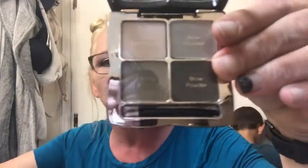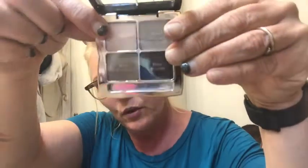Okay, so let's see what they got going on here. Here's what it looks like out of the package. It says brow toning wax, brow powder, and brow powder. So you've got your different shades. It really wasn't anything particular for blonde, gray, brown, black, or anything like that. So there's the brow wax right there, and I just dropped my little brush. And then these are the brow powders. So it would be something that I would just have to figure out which one I would want to use for my brows, y'all.